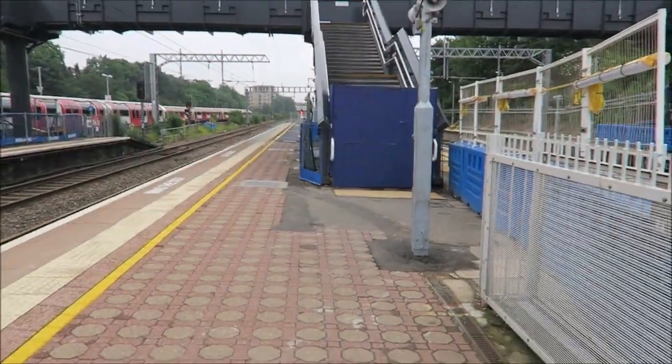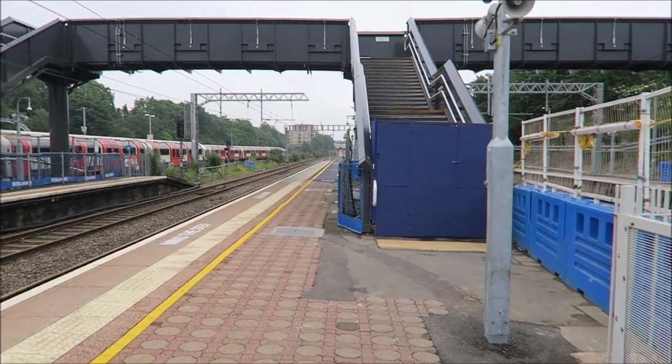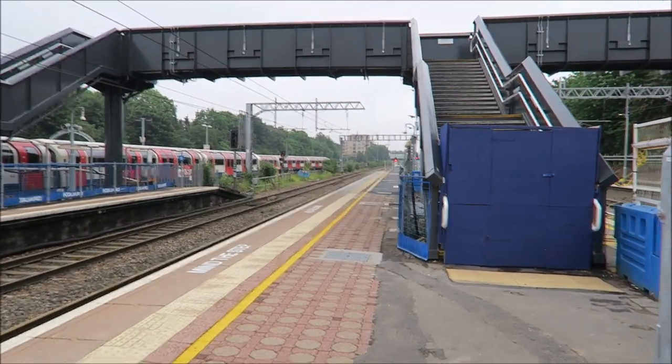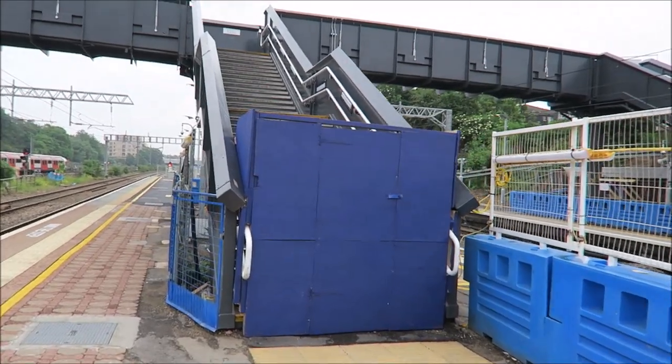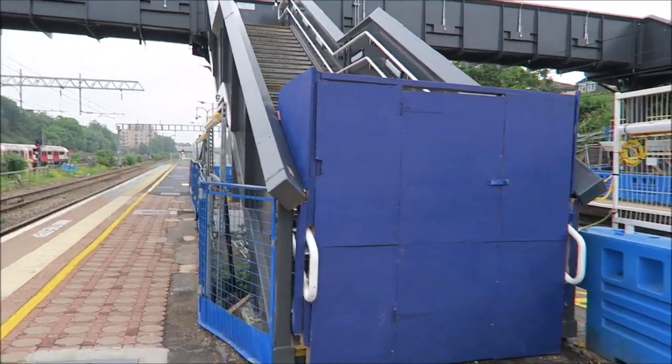Well, there you are, Mike Antman. The platform has now been extended, but you still can't go up the steps. So you were very, very lucky indeed.